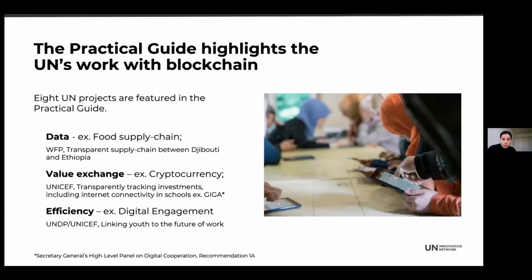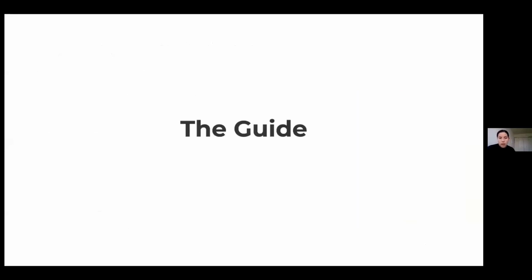Then from value exchange, cryptocurrency, there's examples of how UNICEF is using cryptocurrencies to make investments into early stage startups and what that looks like, how the crypto fund itself works. And lastly, around efficiency and digital engagement, UNDP and UNICEF are working on a project in South Africa, which actually digitizes both educational and work records so that you have a digital CV, essentially. So very similar to the example that I mentioned before, that's already happening in South Africa. And so you can read more about that in the practical guide as well.